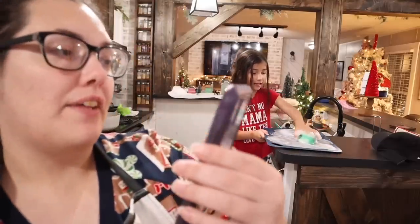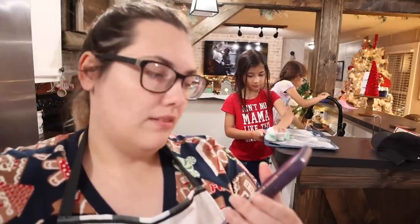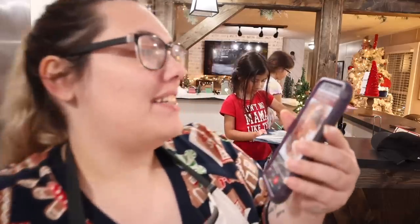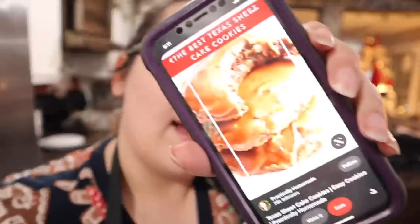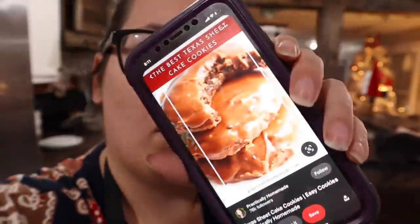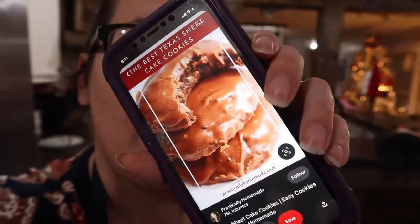I'm gonna make something sweet for Shane, but I don't know, I'm just gonna kind of pull it out of my hiney end and see what I can come up with. I'm gonna make these. I found these on Pinterest. I said I was gonna pull something out of my hiney end. I pulled something out of Pinterest. So it's the best Texas sheet cake cookies. It takes chocolate cake mix, and I have everything else that it needs.